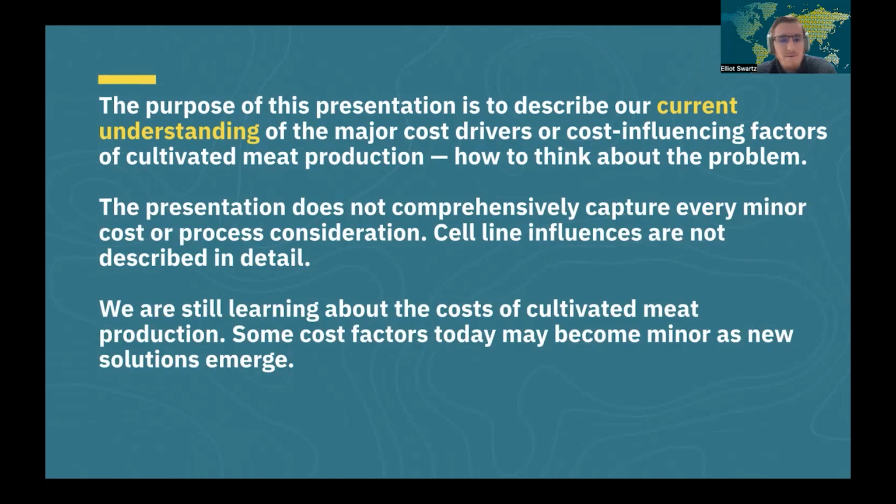Now, it also should be said that we're still learning about the costs of cultivated meat production. The first companies in this field were founded about 8 or 9 years ago, and many companies are just beginning to get into their first production facilities. They're just beginning to scale up. They're just beginning to introduce products onto the marketplace. And so there's still a lot to learn about what this might look like in the future.